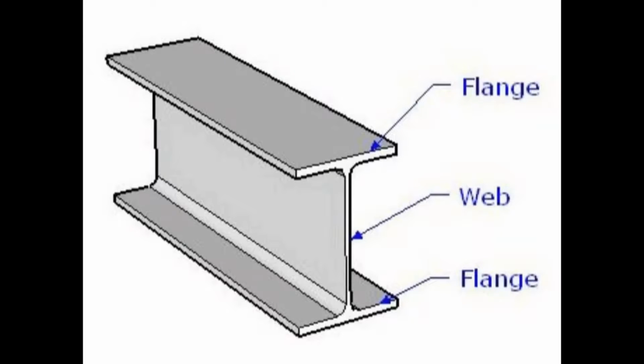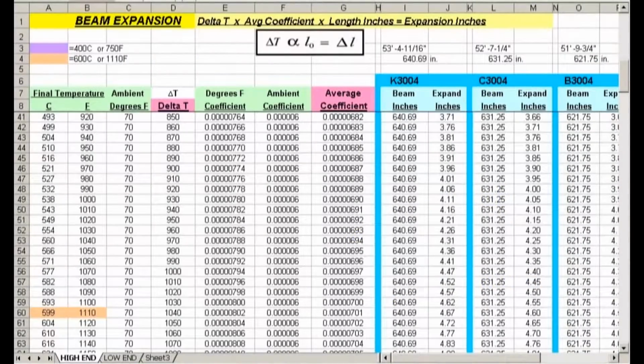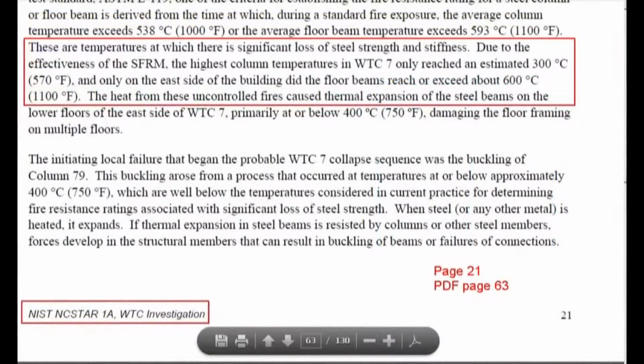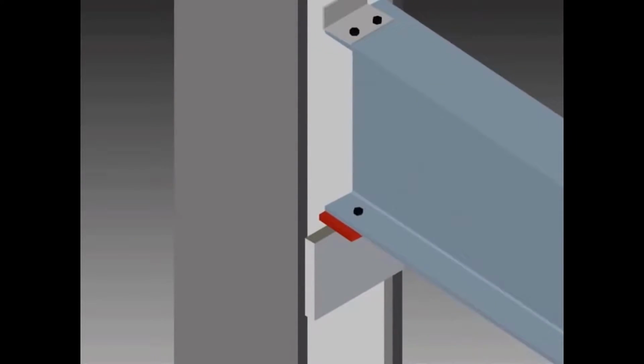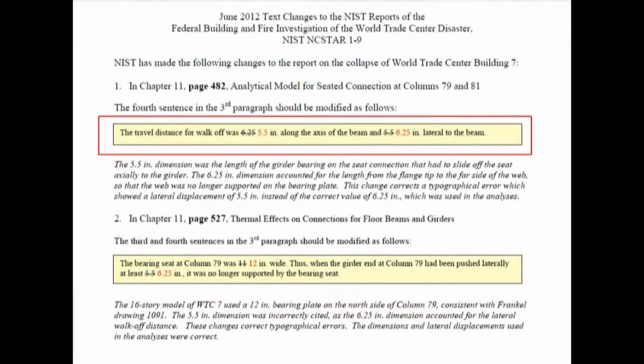More about this later. Perhaps the maximum temperature of 600 degrees centigrade was carefully selected by NIST to attain the maximum expansion, because, according to NIST, beyond 600 degrees centigrade, steel loses strength, causing it to sag, which would render the beam incapable of pushing the girder in any direction. As 5.5 inches is the maximum expansion, then on a 12-inch seat, no failure would occur. Naturally, our ears picked up.